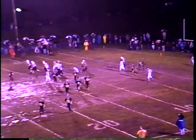Once again, that bad field playing a part on this. Well, definitely the kicking game is going to suffer. Of course, a blocked punt by Hazard on Pikeville, and now the blocked extra point. So Hazard's specialty teams have come out good tonight.